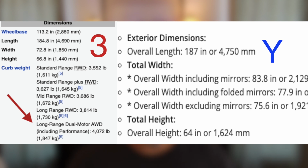Moving on to the total height, and this is a big number, folks. The Model 3's total height is 57 inches. Now, you compare that with the overall height of the Model Y, 64. So that's 7 inches taller. We've seen pictures of them side by side, the Model 3 and the Model Y, and you can see the height difference.